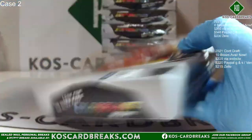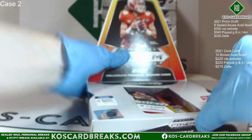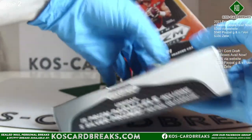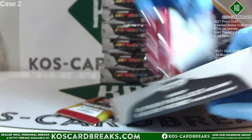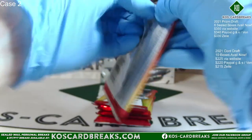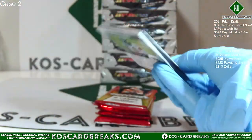Moving on to box number 8 from case 2. Again, we got this same break on Friday. Those auctions are going to end tomorrow night. So we're going to do the break early on Friday. A rare Friday afternoon break for us. Because we also have Bowman Draft Friday night. Two cases for this again, and two cases of Bowman Draft.